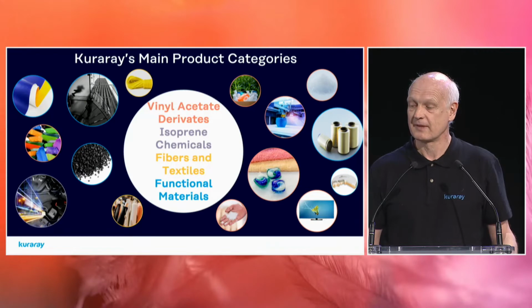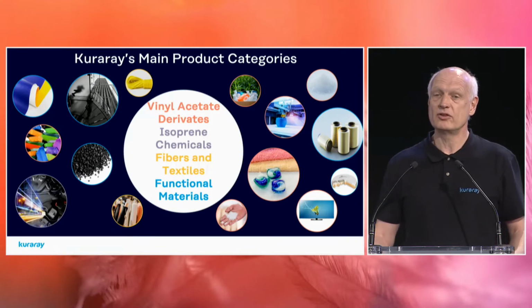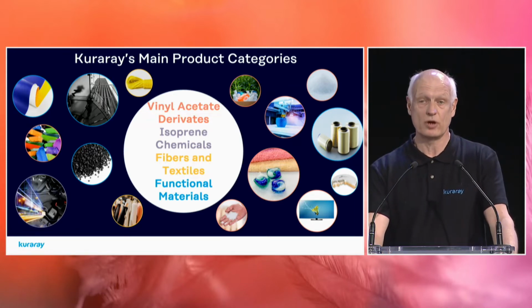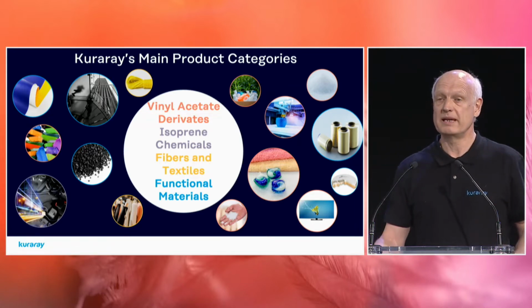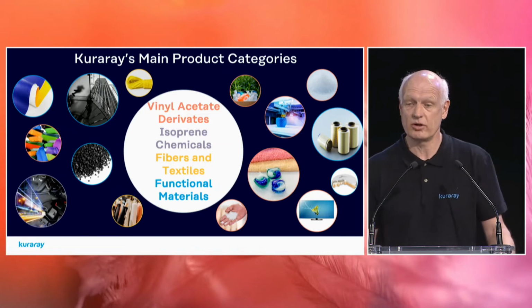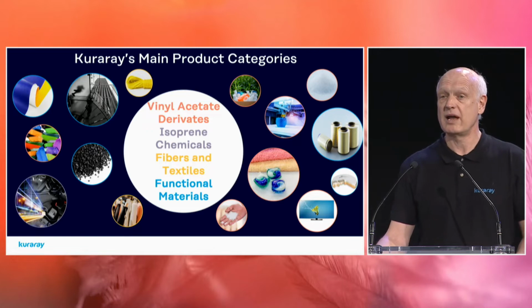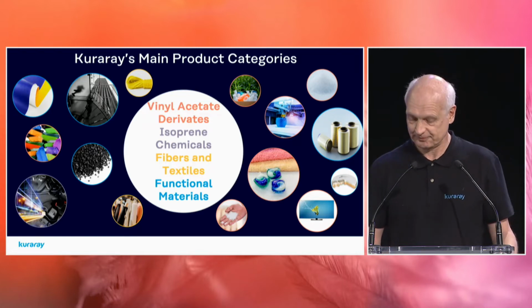However, we are out of fashion. We are now into more technical textiles, so for example, into geotextiles. If you would like to support a hill or a mountain and you need strong ropes and things like that, that's exactly where Kuraray will be found. Next to that, we have another business unit on functional polymers and functional materials, and this includes even dental products. Among the big players in the dental field, Kuraray is one of them, delivering glues for teeth, but also ceramics for permanent restoration.